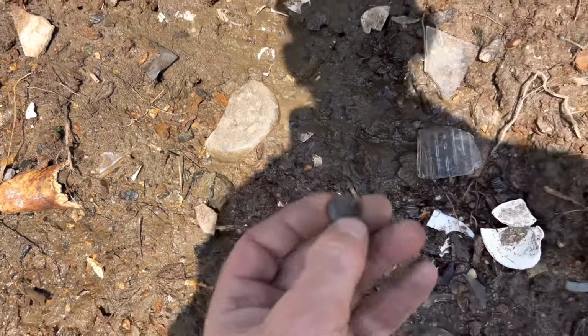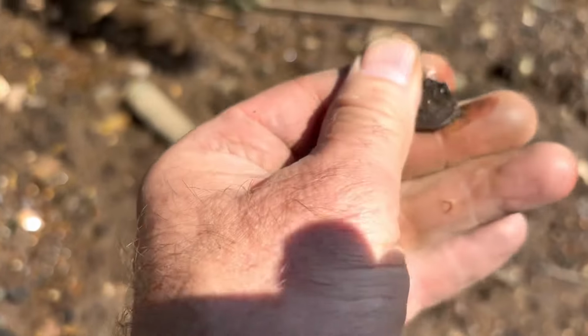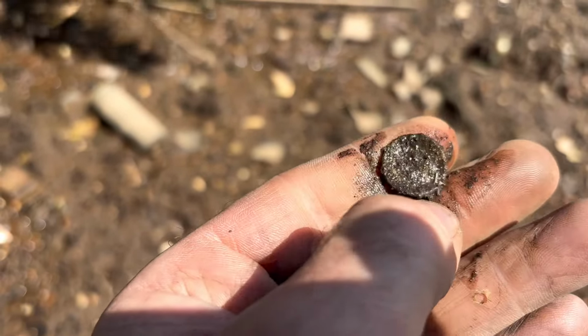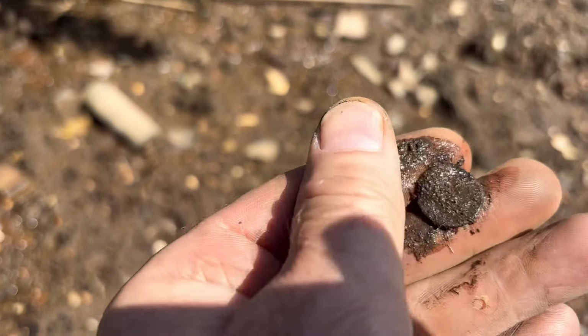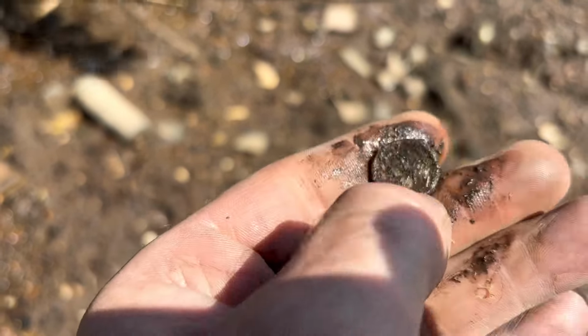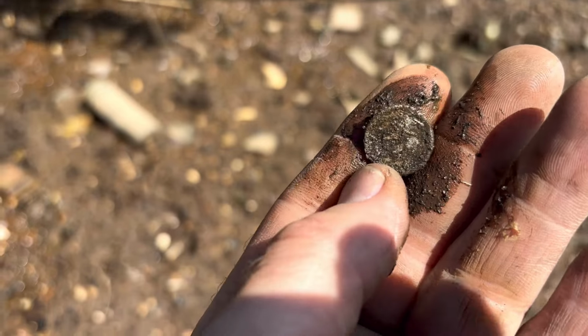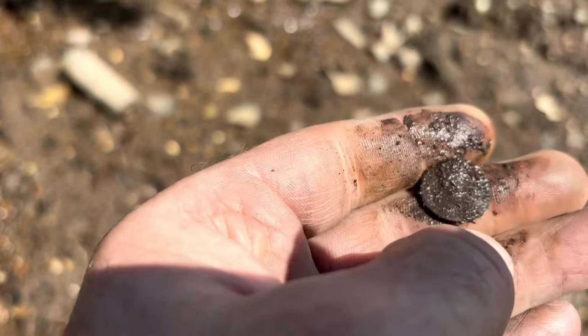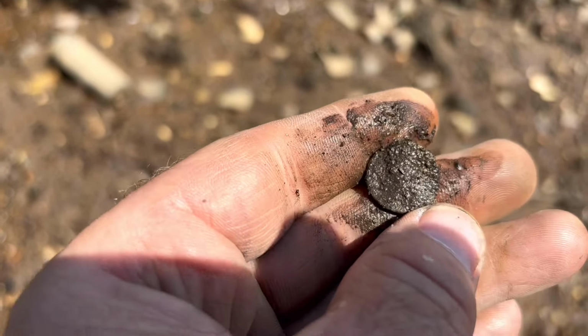Coin sticking out. Now I'm a little more sure. I think it's a coin. Feels a little different. It's a little bent. I'll wash that up and get it home. Oh, I think I see Lincoln.